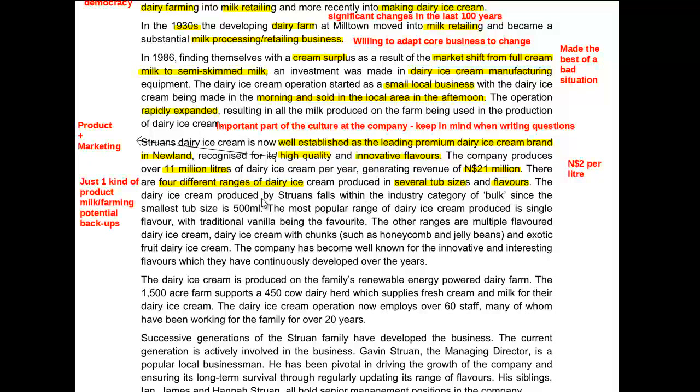So the ice cream produced by the company falls within the industry category of bulk. This is because the smallest tub size they sell is 500 milliliters, so half a litre. Now, 500 milliliters isn't actually that big, even though it is classified as bulk. If you go into any supermarket and you pick up a pot of Haagen-Dazs or Ben & Jerry's or any of those little pots that you can get, they're usually around 500 milliliters. So it's smaller than the big tubs that you might be used to getting, which might be 1 or 2 litres. So this is just a technicality that it is considered to be bulk because they do no less than 500 milliliters.